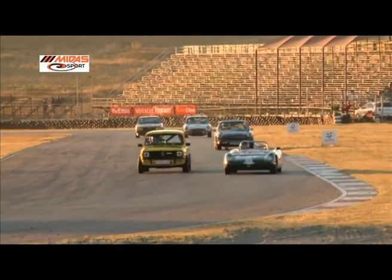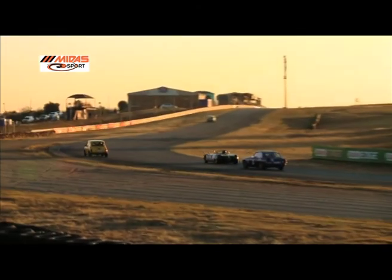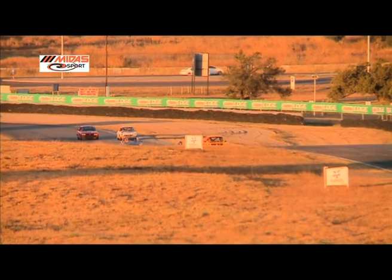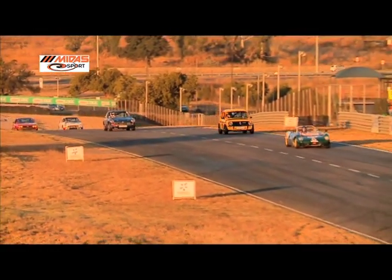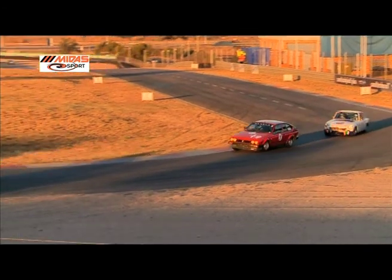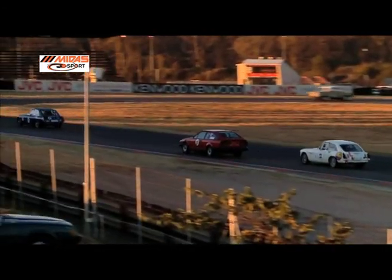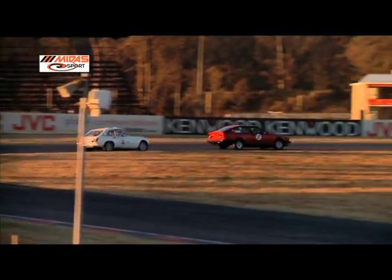Neofitu tries to make a pass down the inside of Grobler and he makes it stick as he powers away up the hill. Van der Merwe's blue MGB is also pushing hard as he tries to gain a position. Grobler is not going to let the Mini get away and accelerates up the hill and retakes the Mini. Van der Merwe has a look down the inside but is not quite close enough. Behind them, Ray Corneliussen in his red Alfa GTV is pushing hard as he passed Singh and has his sights set on Van der Merwe and Neofitu.